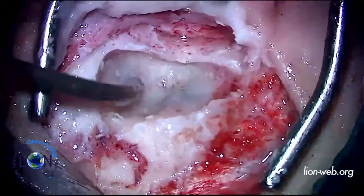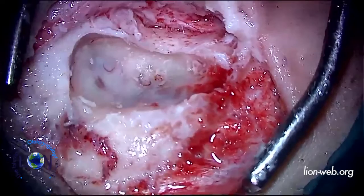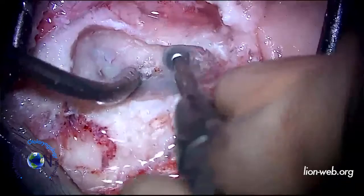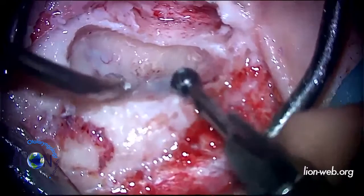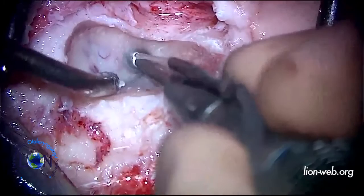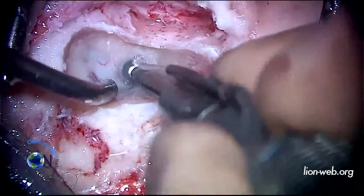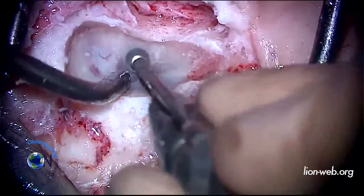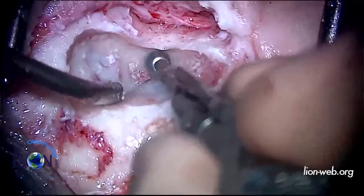So let's continue. Now we have to measure. Here comes the first air cell. So, Sebastien, some air cells are beginning to appear for you now, I think. Yes. Better?